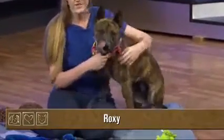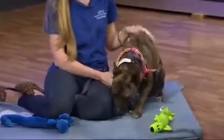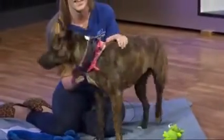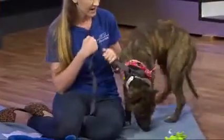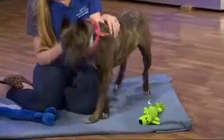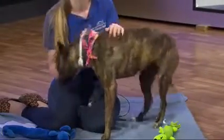She is very trainable. She might need a few classes, so you could consider looking into our Arizona Humane Society low-cost classes and find out more information about that on azhumane.org. She is very treat-motivated, so she is a great candidate for training. Look at her little tail wagging. She's ready to go home today.